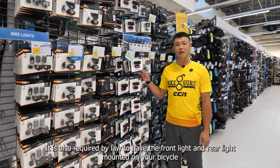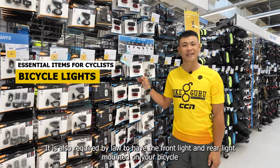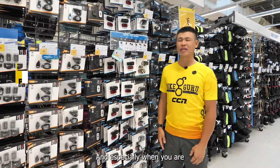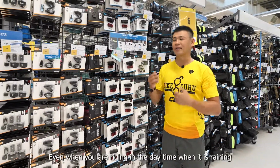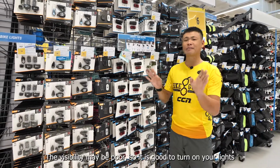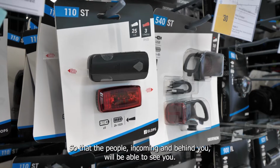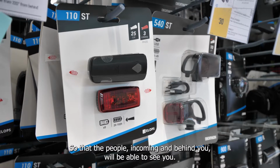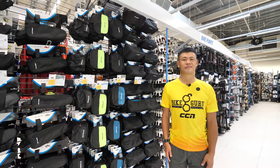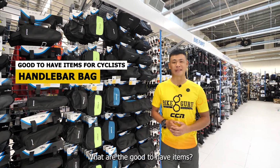It's also required by law to have the front light and the rear light mounted on your bicycle. Especially even when you're riding in the daytime, when it's raining the visibility may be poor. So it's good to turn on your lights so that the people incoming and behind you will be able to see you. Next, I'll be sharing with you the good-to-have items.